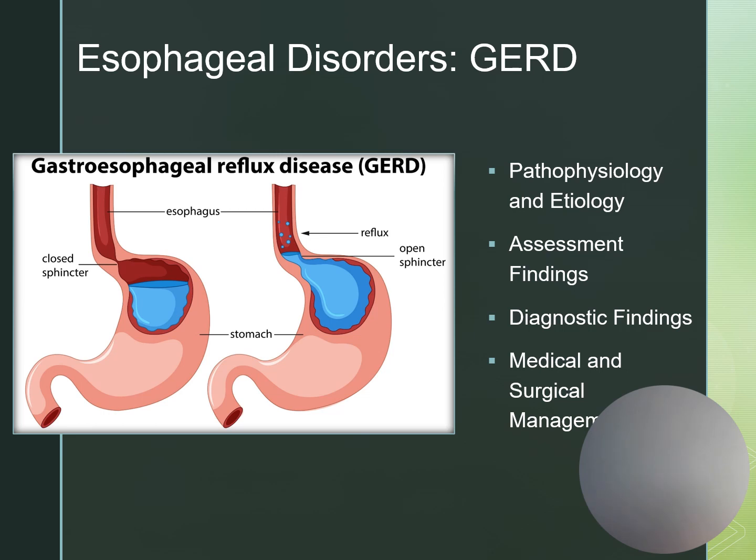Gastroesophageal reflux disease, aka GERD. This is where the gastric contents are going to regurgitate into the esophagus. It usually is caused by lower esophageal sphincter insufficiency. In other words, the sphincter is no longer able to close appropriately, and it allows contents from the stomach to come back into the esophagus.